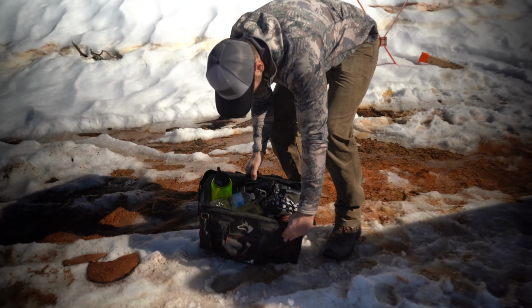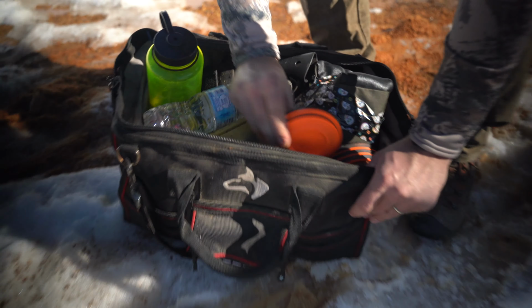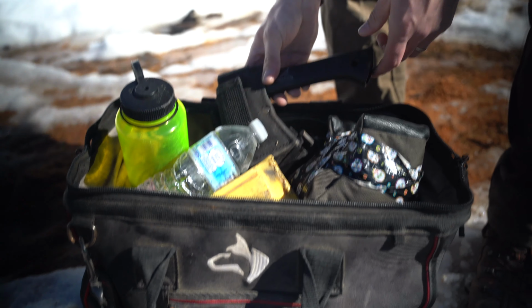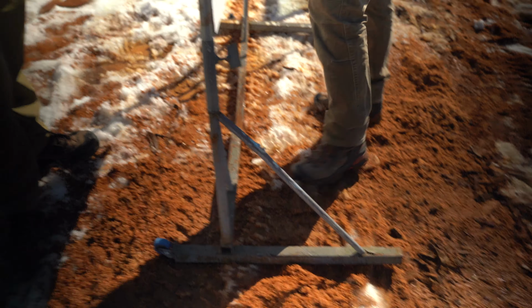This is my just-in-case bag. As you can see, just in case we need clay pigeons or 22 rounds or a hatchet. Yes, always prepared. It's 84 pounds. Just go ahead and set it down. We'll adjust the set accordingly. Or do I need to find something heavy? Backwards. Yeah, the feet should be over there.